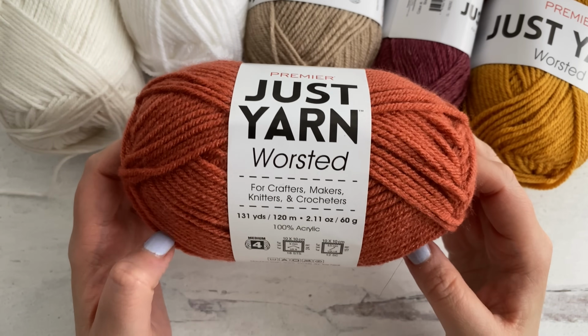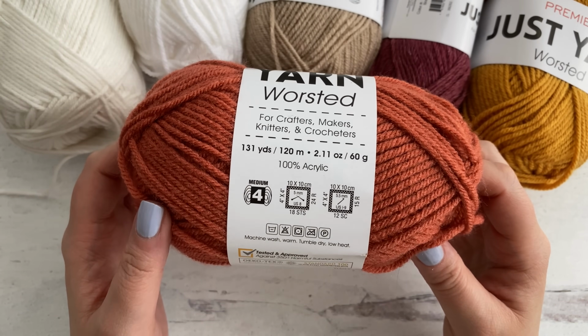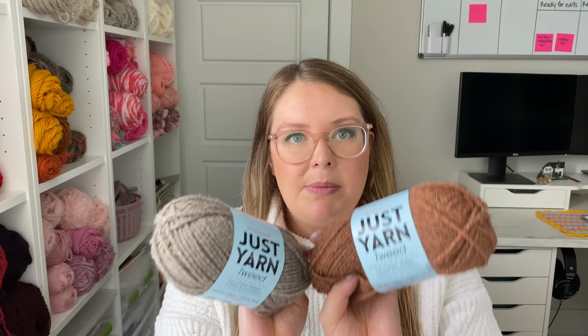So each of these balls are, like I said, $1. They are 131 yards in length, 2.11 ounces, and 60 grams. These are all 100% acrylic as well. So 2 of them I purchased were the Just Yarn Tweed, and it says for crafters, makers, knitters, and crocheters. And I really like these, so I picked up these 2 colors. This first one is Grayish Tweed, and the other tweed I picked up was Rust Tweed, which, yeah, those sound about right.